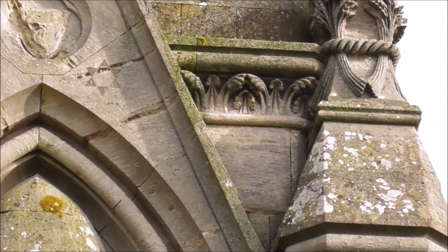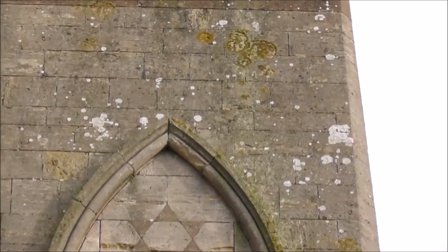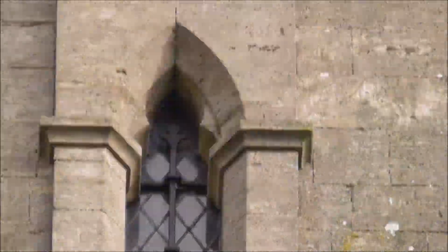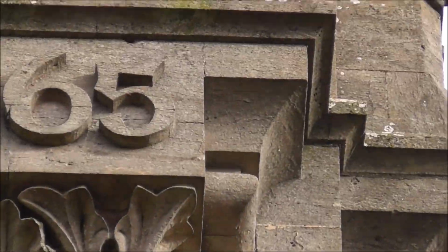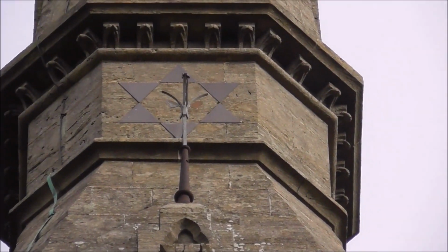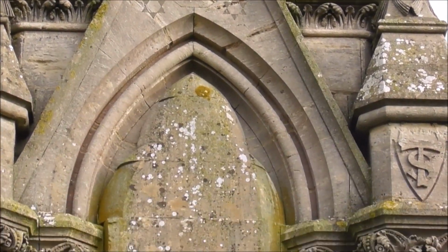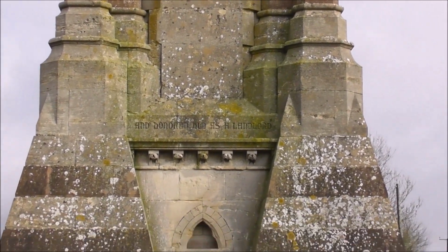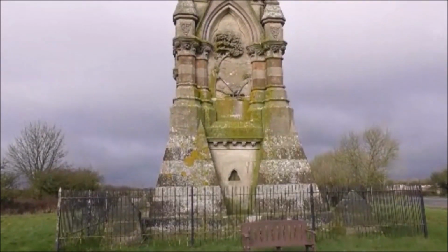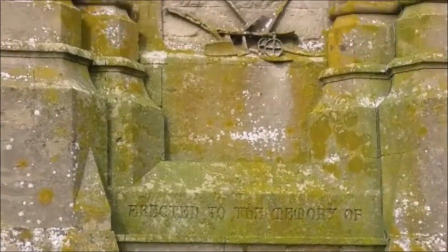It must be terrific going up inside it. And I presume you can get right to the top, looking through those windows. There's the date, 1865. So I'll go around the other side now. This is the left hand side of the monument. Erected to the memory of Sir Tatton Sykes.